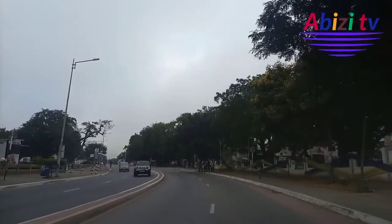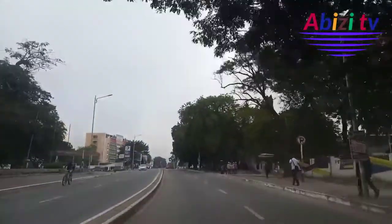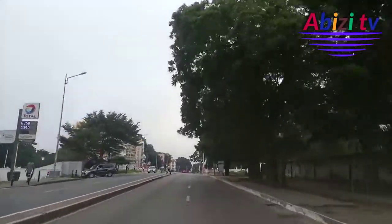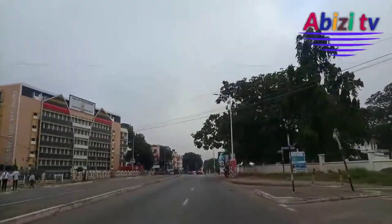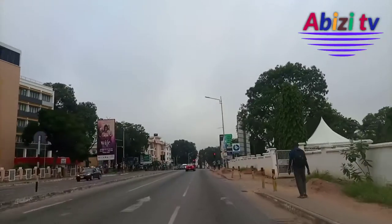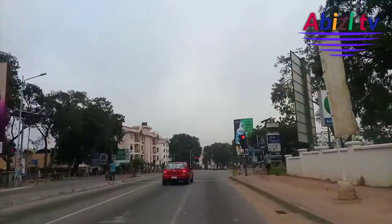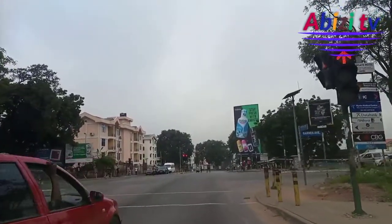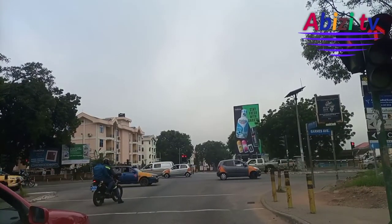So we are using the lane that goes to Novotel. This lane goes straight to Novotel. At Novotel, we will find Ghana Tigo. Those tall buildings over there are Total Ghana. That is Total Fuel Station. Total Filling Station is, to my understanding, a property of the nation Ghana. So Total Ghana, that is the building.